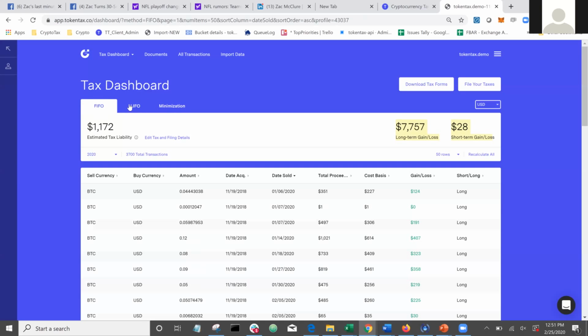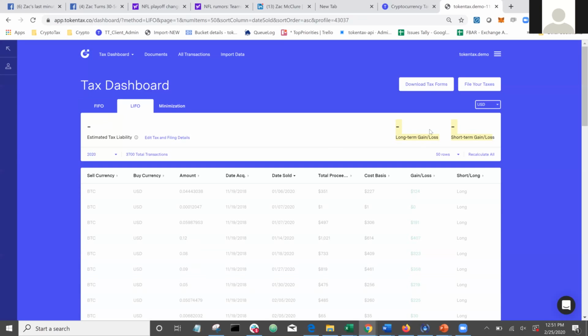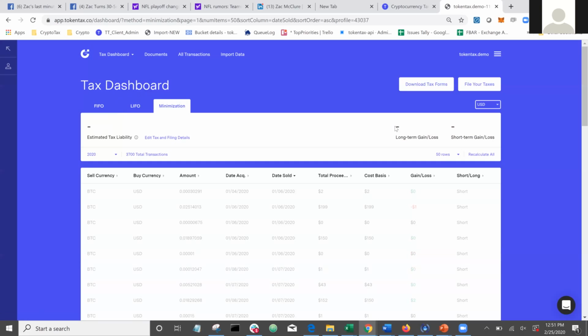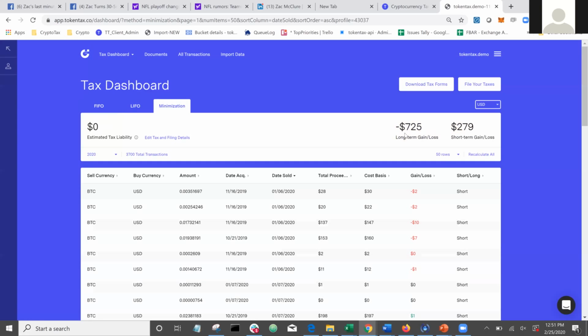FIFO and then LIFO, let's see. And the system does all this automatically. So FIFO, you have a $600 gain, and the minimization found even more losses, and it prioritizes losses first. The way this works is if you have a loss and a gain, you net them out. And so this person has a net loss of 500 right now. So they literally owe no taxes until they go positive on their gains.